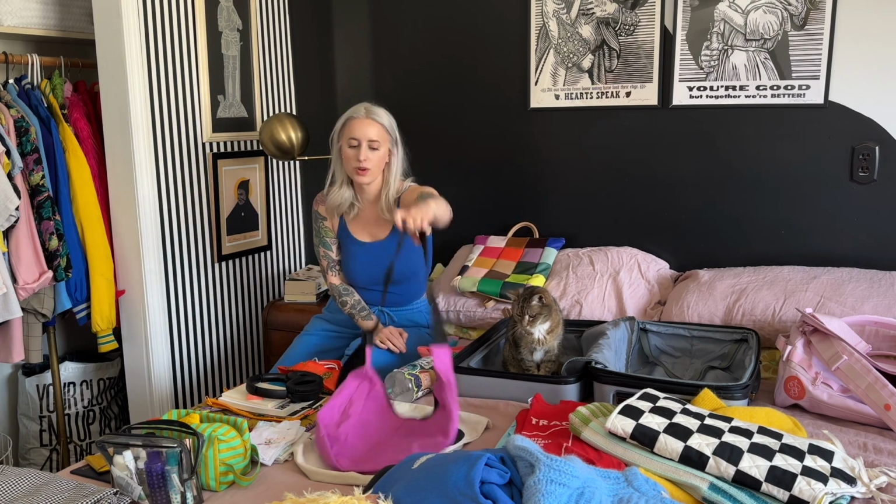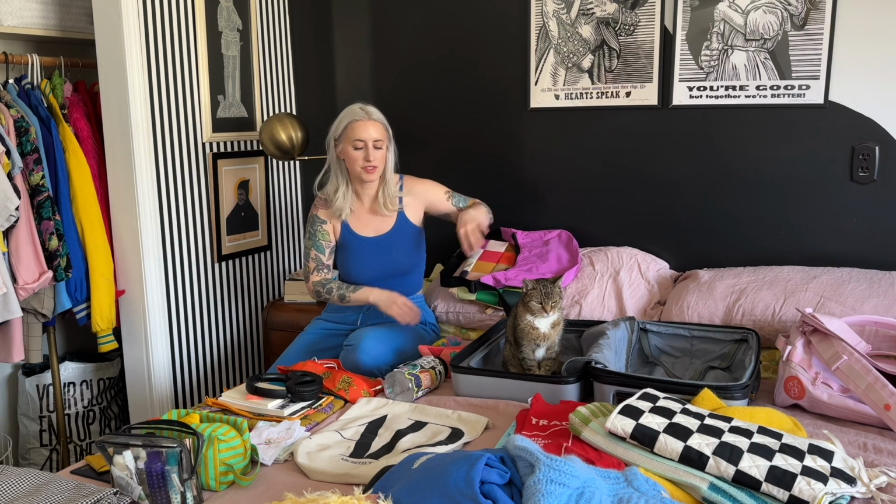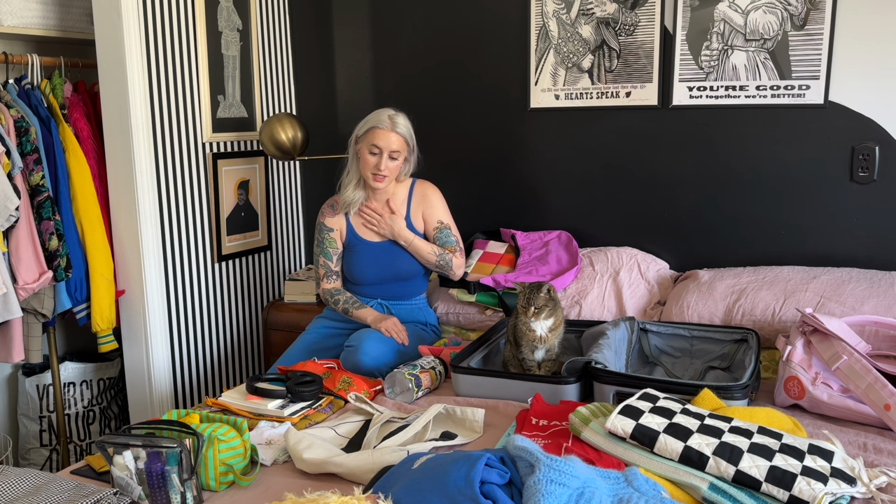I am gonna bring one crossbody bag, my pink Bagoo, just to have an alternative. And I think this pink will go nicely with my blue coat that I'm gonna pack. And then, just for the heck of it, I'm gonna bring my Architectural Digest tote. Whether that is just for keeping in the backpack or the other bag, or taking it out as my daily bag one day. Feels good to have that option.